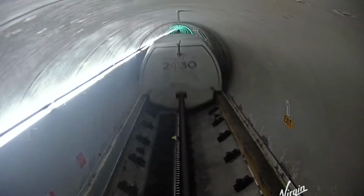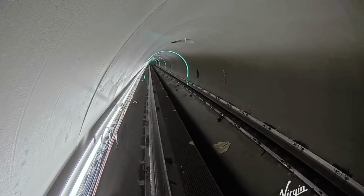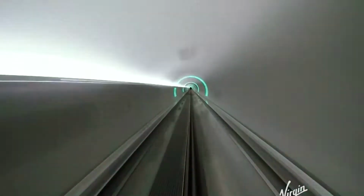Now that we know about what it is, let's talk a little about the travel experience here. Many critics have predicted that traveling inside the pods might be uncomfortable for many due to the nausea-inducing possibilities plus the lateral G-force that bends in the route.